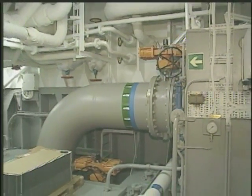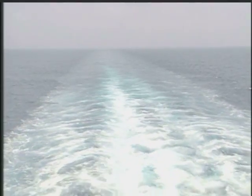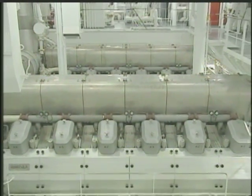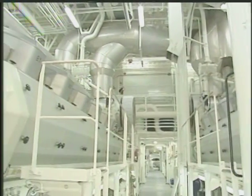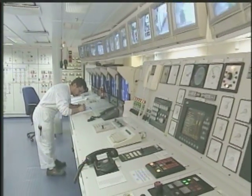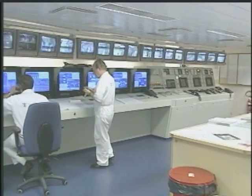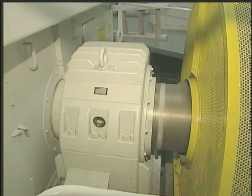As you could imagine, it takes a lot of power to pull 138,000 tons of floating city through the seas. To accomplish this daunting task, the Adventure employs six 185-ton, 12-cylinder diesel engines, each capable of generating 17,000 horsepower. A full staff of highly trained engineers and ship officers must monitor the power plants constantly in order to maintain propulsion and electricity for the ship.